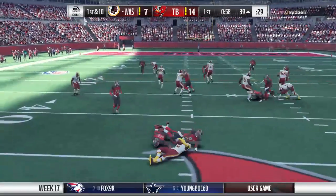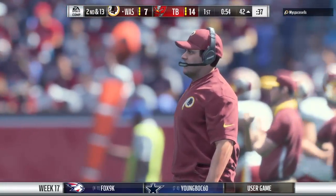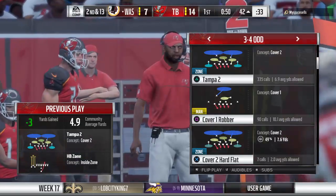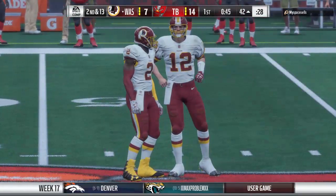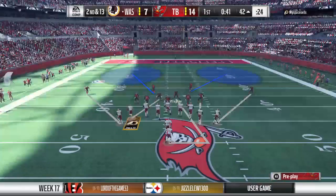Fournette, a first down carry. And this one's going to go the wrong way. Losing yardage back at the 42. A loss of a full 3 yards, and now it's second down. Second down and a little ways to go here. 2nd and 13.